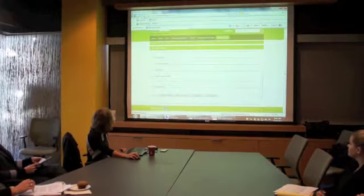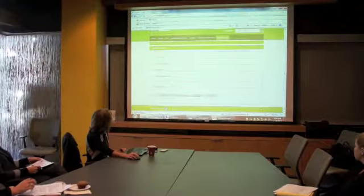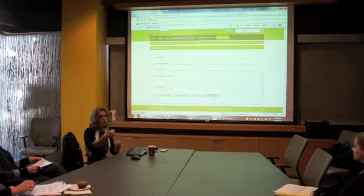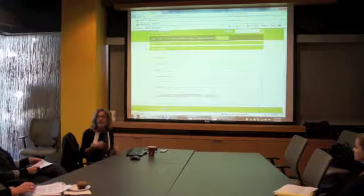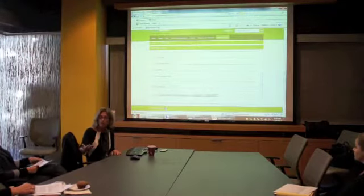It'll allow you to save the changes, ignore changes, delete entry, or preview that entry so you can see them as you're working forward. So as you're going along, you can double check that you have everything correct before you actually submit and save. Once it gets submitted and saved, it'll go through.